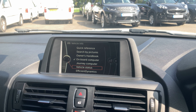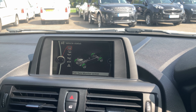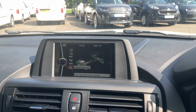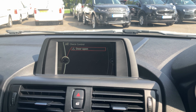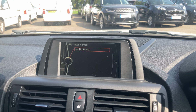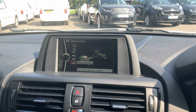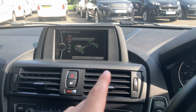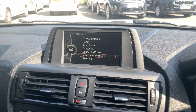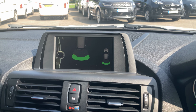Vehicle status is a really helpful one. This will show you if there's any issues with the car in terms of your tyre pressure, your engine oil, if anything is topping up. And if you go on check control, this will show you if there's any issues with the car. That is just, there we go, so no faults with this car. If a service is due or anything like that, you'll always get an alert on here and through the middle binnacle. If we put the car into reverse, we'll see our reversing sensors in a radar proximity style.